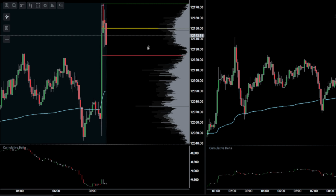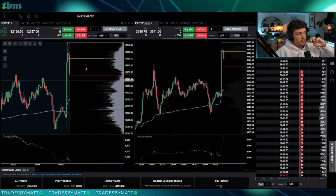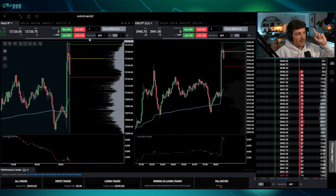All right, a little heavy here off the open. Watch for 115, 120. Original trade would have played out had I not top ticked my exit on the stop loss.